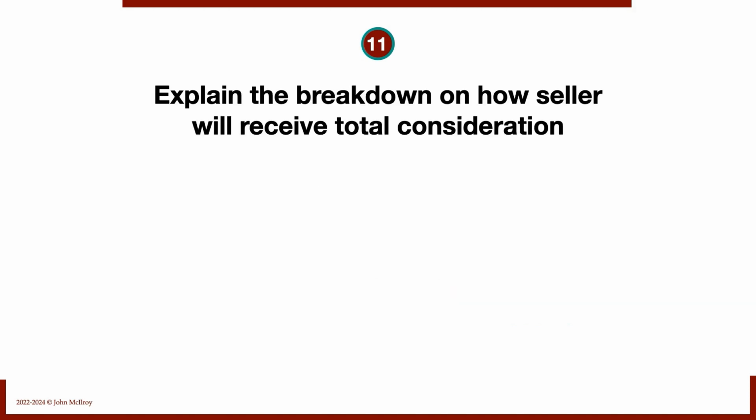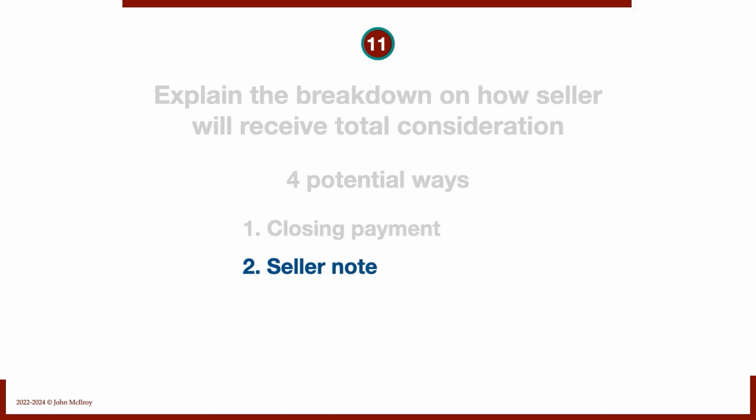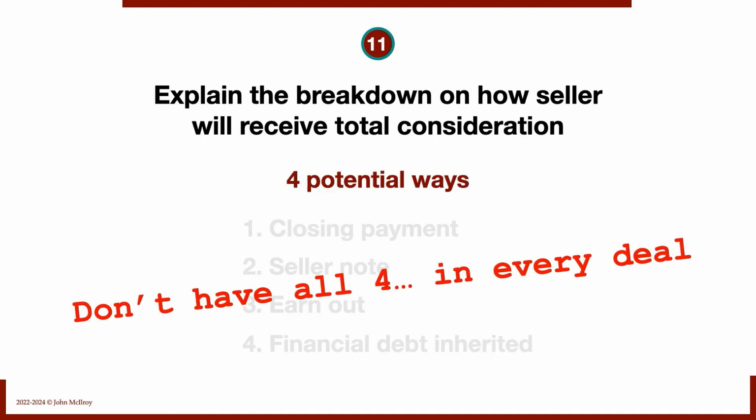11, explain the breakdown on how the seller is going to receive the total consideration or purchase price. There's really just 4 ways. You're going to get it as part of a closing payment on the day of closing, a seller note that's paid over time, an earnout that's based conditionally on the performance of the business, and number 4, financial debt that is transferred or inherited by the buyer. If there is financial debt on the balance sheet and the buyer is going to inherit it, that is part of the purchase price that's being paid. Now, we don't have all 4 in every deal by any stretch, but check them off, include the ones that are relevant for your deal.